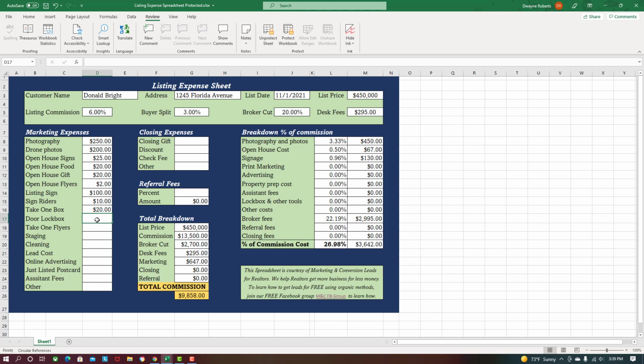Now, different people use different types of lock boxes. I prefer to use the Century boxes. That is what we use in our area, where an agent actually has to have the Century card to unlock the box. I know some of you newer agents may be using lock boxes that have combo codes on it. That's fine, but an average cost of a Century box is going to be about $150. So I'm going to put that here.